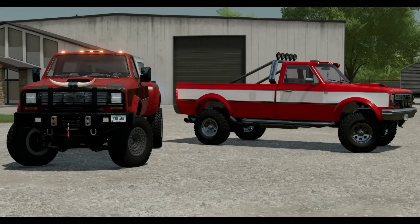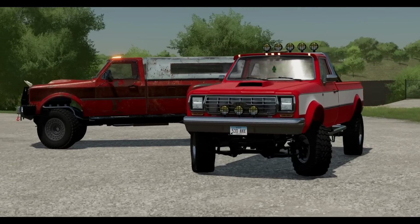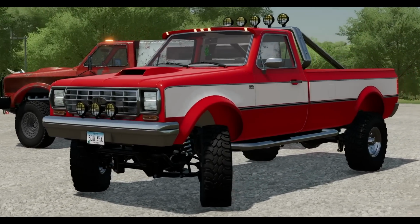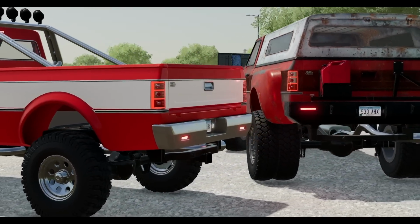Today we're going to be taking an early first look at 82Studio's TLX 1982 Special. David's been known for making very nice pickup trucks over the past few years. We've had the TLX 2020 series, then we got the 3500 and the 2022 updated. Now we're taking it back.